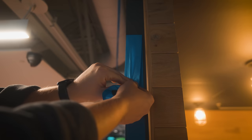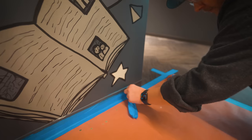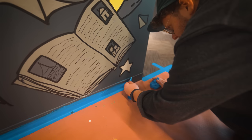And with the black line art complete, the mural was done. The final step of peeling off the tape is always so satisfying. Dude, look at that surgical tape line.